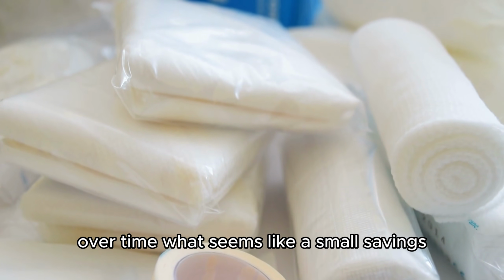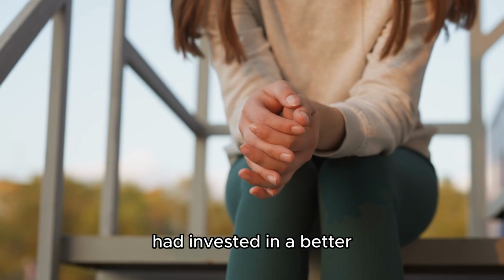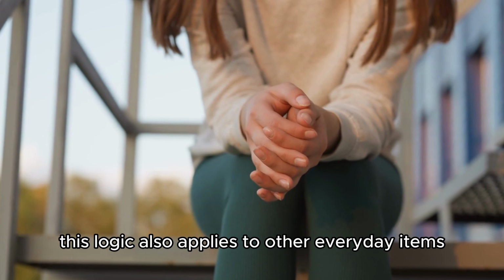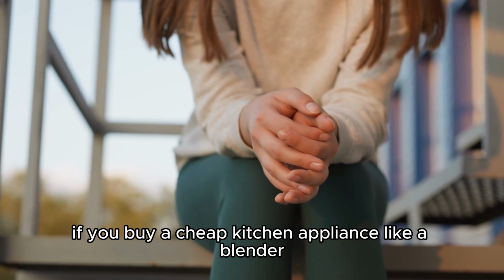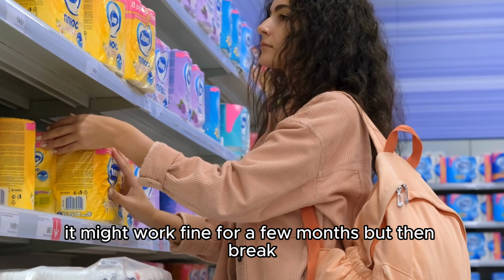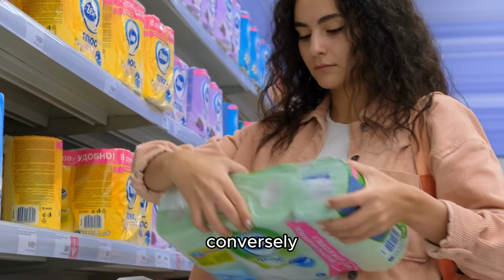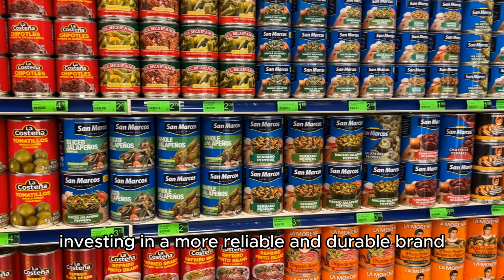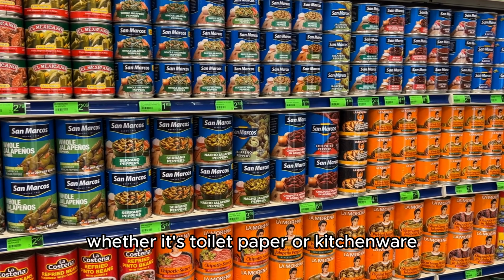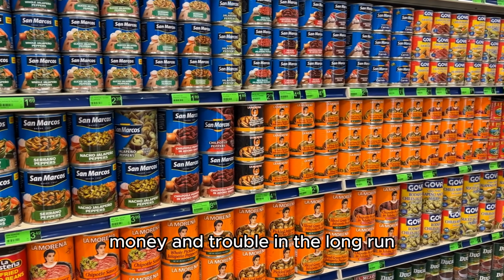Over time, what seems like a small savings will turn into more frequent purchases, costing you more than if you had invested in a better quality product from the start. This logic also applies to other everyday items. For example, if you buy a cheap kitchen appliance like a blender, it might work fine for a few months, but then break, forcing you to buy a new one or pay for repairs. Conversely, investing in a more reliable and durable brand from the start can save you money on replacements and frustration. Whether it's toilet paper or kitchenware, paying a little more for quality can save you both money and trouble in the long run.